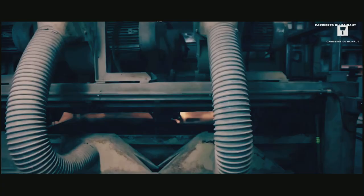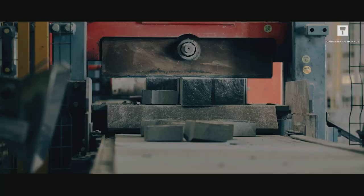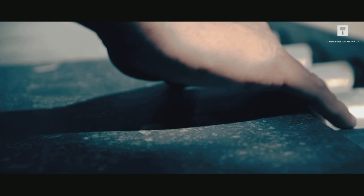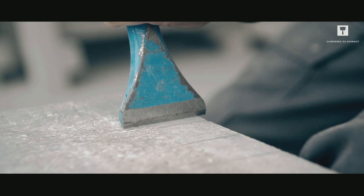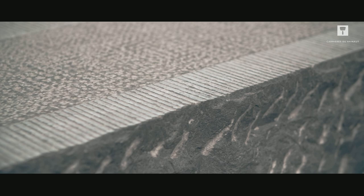Equipped with state-of-the-art machinery, Carrières du Hainaut creates and develops innovative and exclusive finishes. The cutters and cleavers cut the blue limestone into finished products such as tiling, wall cladding, cobblestones and borders. Nevertheless, certain sophisticated and artistic transformations require the skill, patience and experience of human stone cutters.